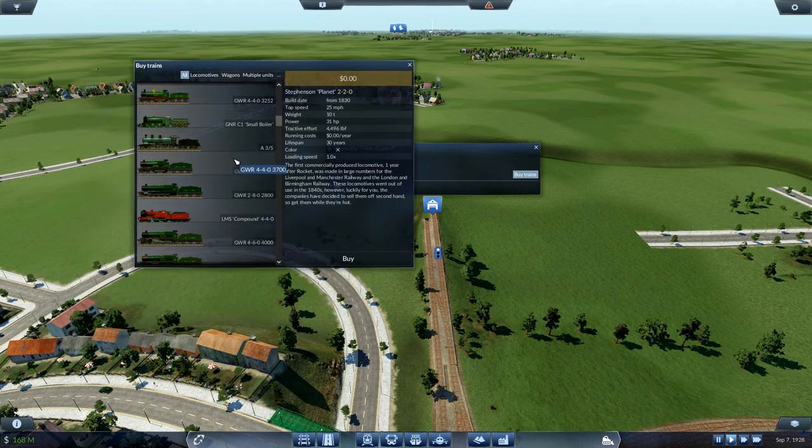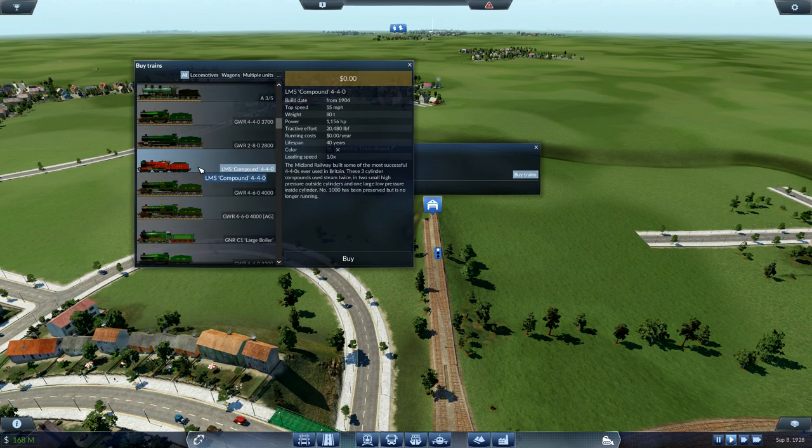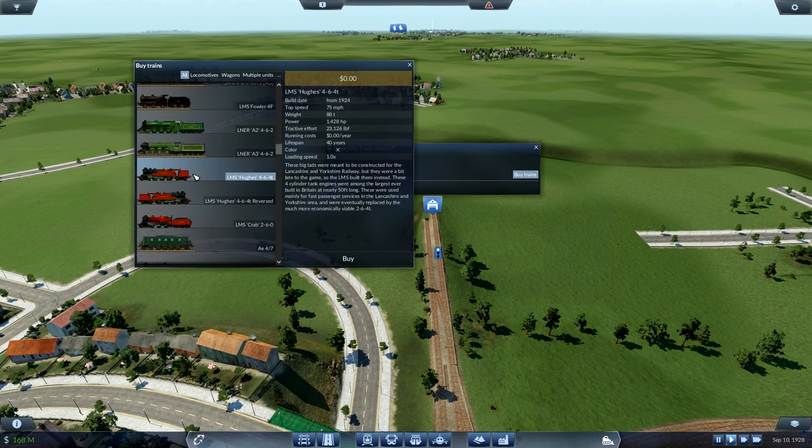Let's have a look. What do we have? There's an LMS train there. LMS Compound 440. Love these. LNER, that's not a new one. Oh, this one looks interesting. I like, look at that. LMS Hughes in reverse as well. And the LMS Crab, hungry all of a sudden. Largest ever built in Britain at nearly 50 foot long.